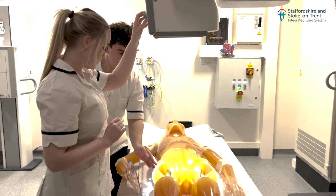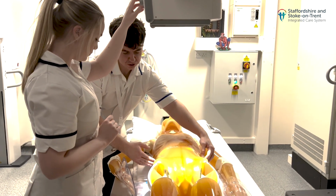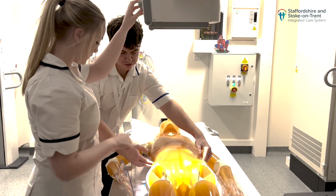Within Staffordshire Stoke-on-Trent Integrated Care System, we work in partnership with our education providers, but also health and social care partners to provide placement opportunities to young people. And then ultimately, the goal is that when they've got high quality placement provision, that they might choose to stay within our workforce, go ahead to higher apprenticeships, or perhaps go on to further study.